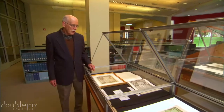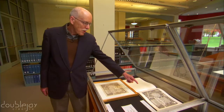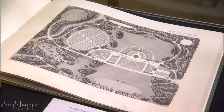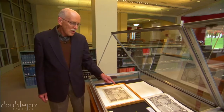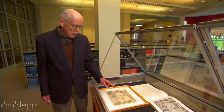But he considered Union College to be one of his most important designs because he included it in a publication of his plans in the 1830s back in France. Here we see two very interesting documents. One is a book that was published in the 1830s by Rame of his park and garden designs. It's a very rare book, one copy of which is in the Union College archives here. What's very interesting about this is that this is the drawing that was used to make this lithograph. And there's an amazing story about this drawing.